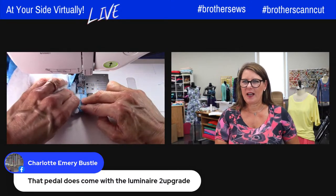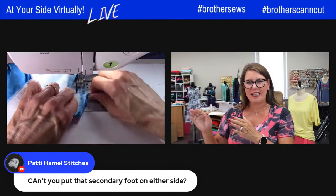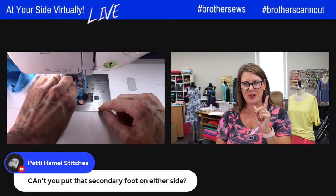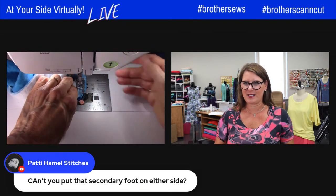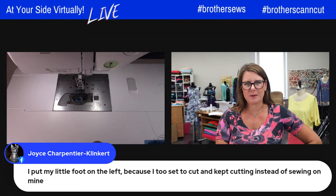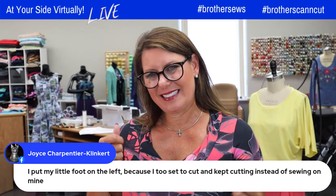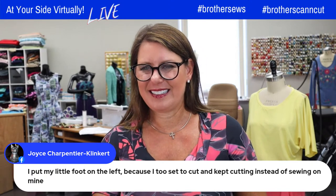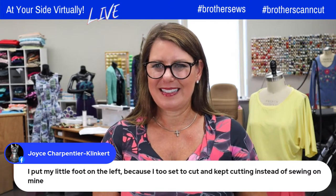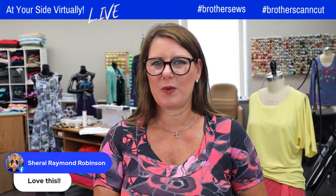Patty, can't you put the secondary foot on either side? Yes, you can. I'm just in the habit of putting it on the right side, but I think I'm going to move it to the left side because I'm right-handed and my foot automatically goes to that right-hand side. So that's a good idea, Patty, because you can put that dual foot on either side. Joy said the same thing. So Joanne, do you use the dual foot? Absolutely. I love it. I change it all the time, but I always have my normal push power going on the front toe, and then I usually have one set for reverse and one set for cutting. But I do switch it up depending on the project that I'm making.